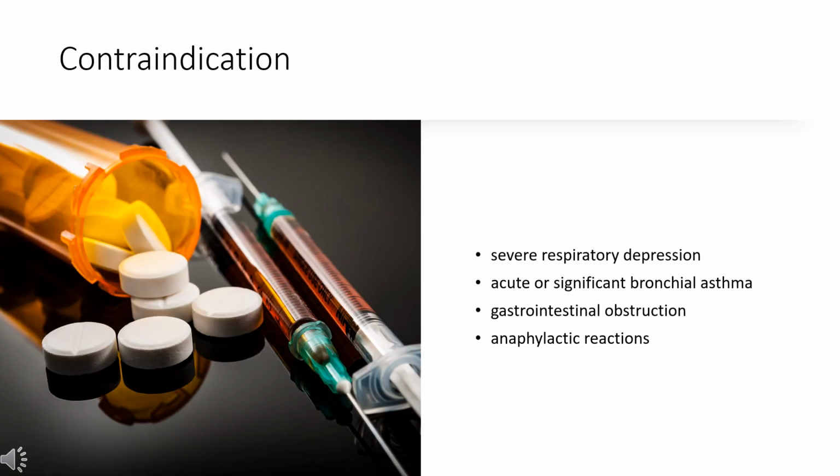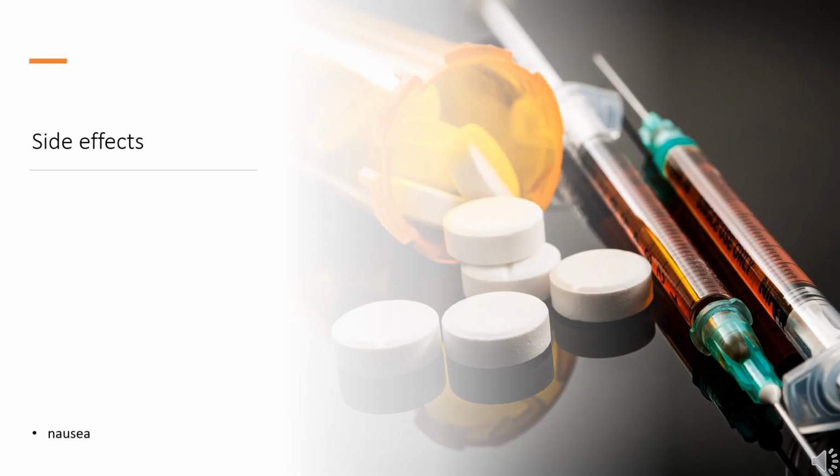Contraindication. Contraindications to hydrocodone/acetaminophen include patients with severe respiratory depression, acute or significant bronchial asthma, gastrointestinal obstruction, and anaphylactic reactions due to components of the formula.